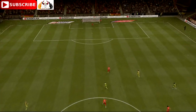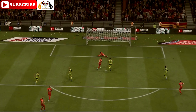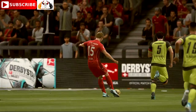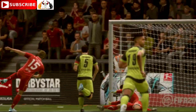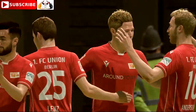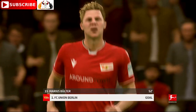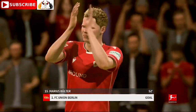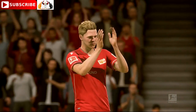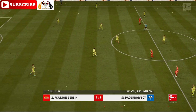Well, just look at this. They all back off him, and he takes the advantage. He goes through one, two, three. In the end, it's a wonderful solo goal. Well, let's go back to the goal that was scored. Well, that's a tale of four goals in this match now. 3-1 it is.